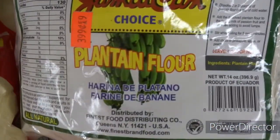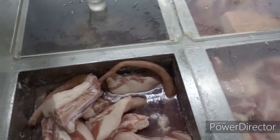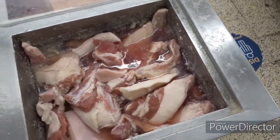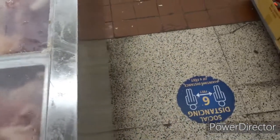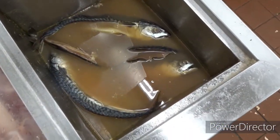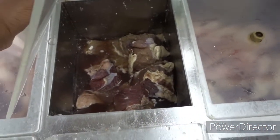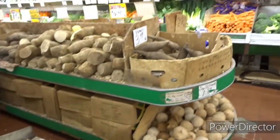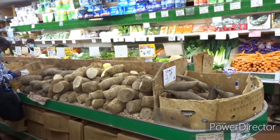These are some plantain flour. Never used those before. These are actually some pigtail, because I love me some pigtail, which we call stew peas. But these weren't looking too good, so I ended up not getting any of those. And this is called mackerel, fresh mackerel. Very salty. So is the pigtail. And then these are the yams.